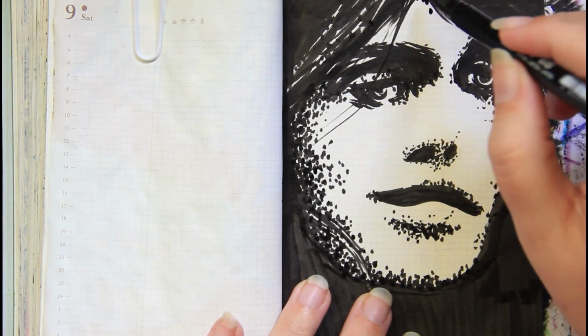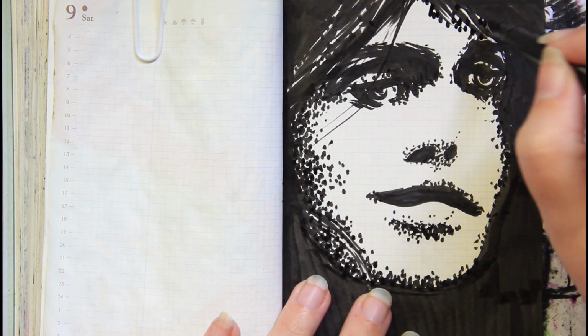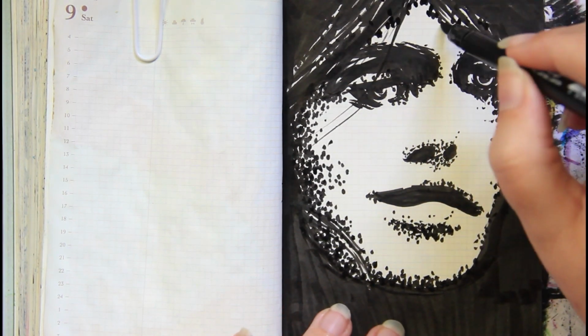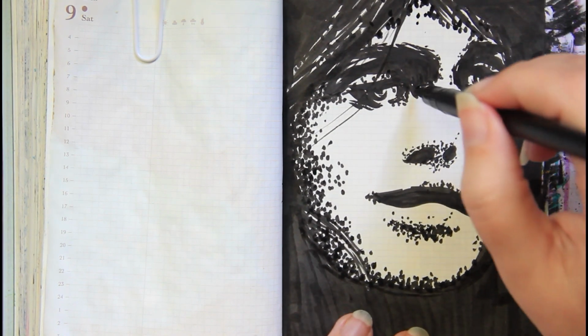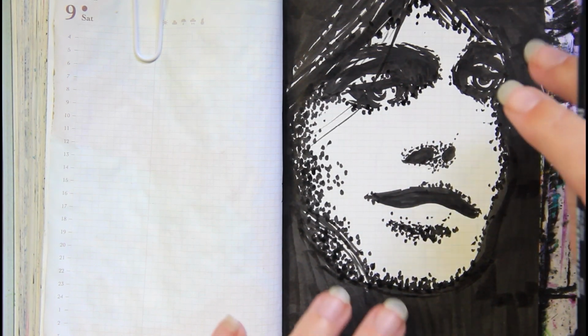Just because I don't want to use all my art supplies just for writing my moods. And I want to keep doing it. I want to keep journaling. I really like it. Once you find what you want to write about, oh my gosh, I have to sneeze.